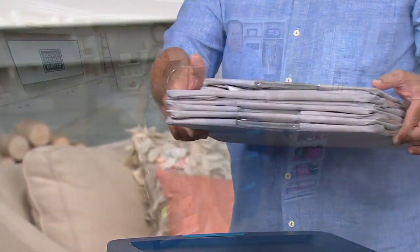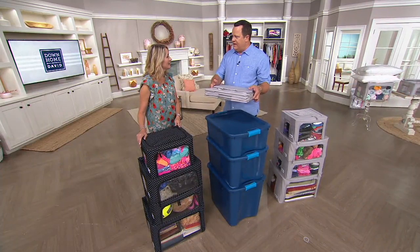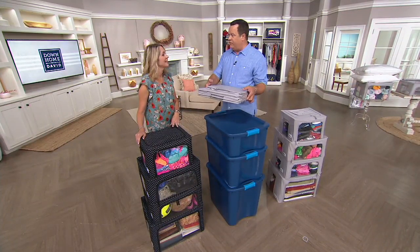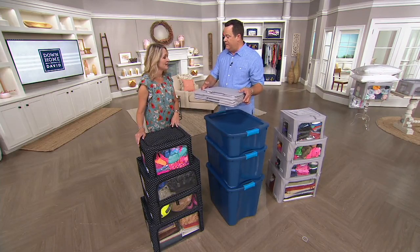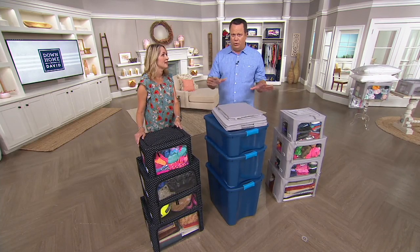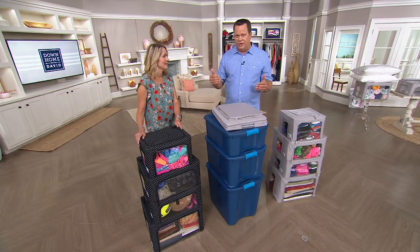Correct. And at the end of the year, when they move out, they're going to pull these out from under the bed or out of the closet. They're going to fill them back up, and when mom and dad pull up with the SUV again, they're going to load it back up and go home for the summer. Very true. Now, that's just college. Think about your own home, and think about storage, and think about where you need organization.